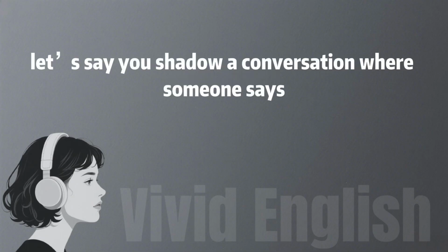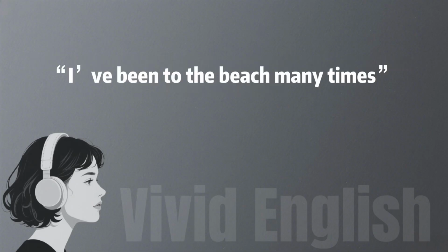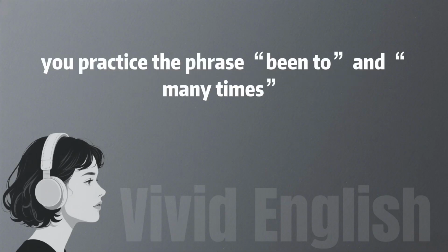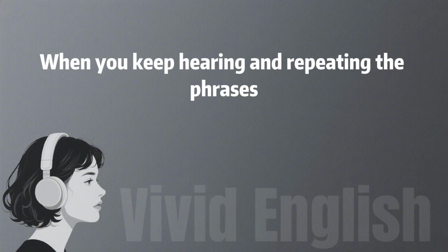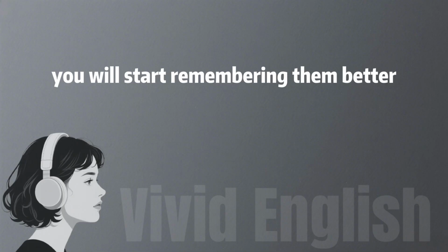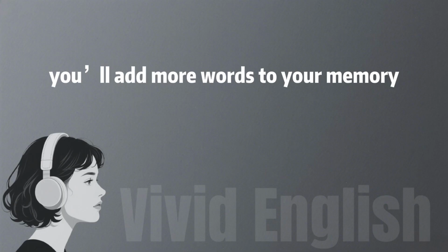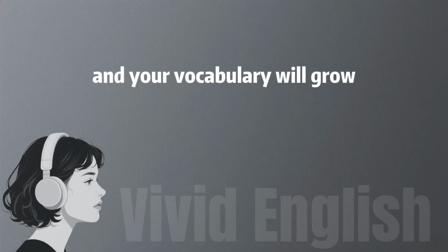For example, let's say you shadow a conversation where someone says, "I've been to the beach many times." By repeating this, you practice the phrase been to and many times. When you keep hearing and repeating the phrases, you will start remembering them better. As you practice more, you will add more words to your memory and your vocabulary will grow.